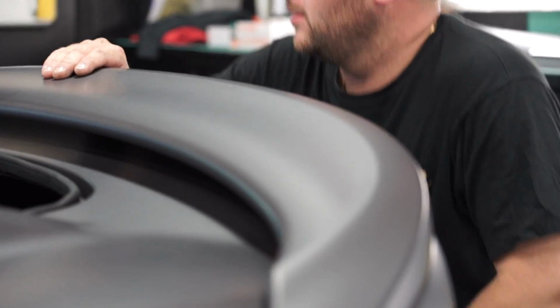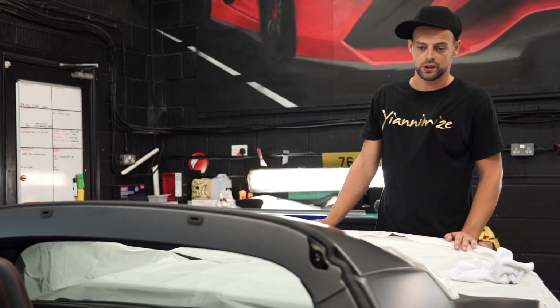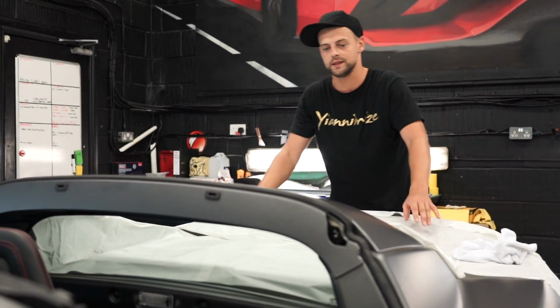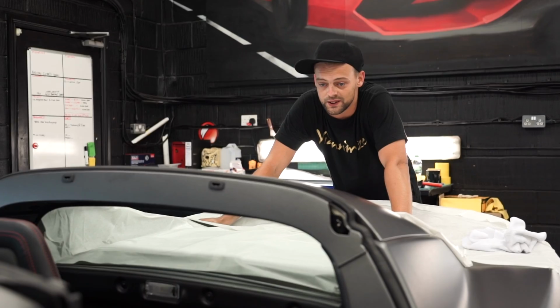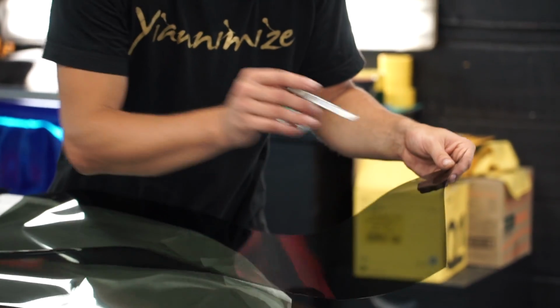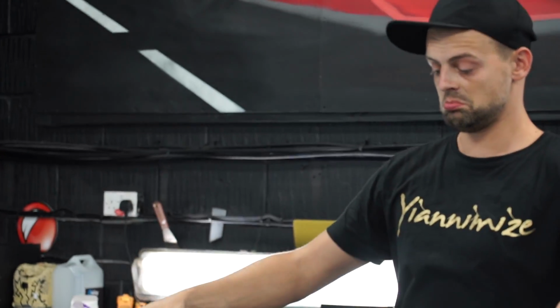So I'm about to tint this rear screen on the Lotus. Never done one before, so it's going to be a bit challenging. Done the sides, I've only got this one left. The shape of it, and it's quite hidden, so I don't really know how to approach this one. Pav had to take the seat out because it was bolted to the floor and didn't move. So now I'm having a look, trying to figure out how to start it. That's going to be challenging.